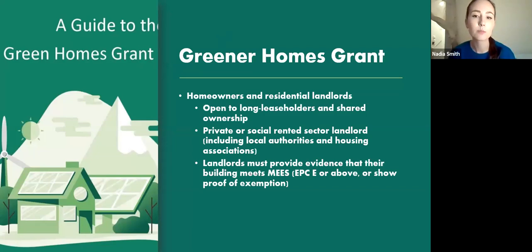But all landlords must provide evidence that their building does meet the minimum energy efficiency standards. Those standards currently stand at a rating of EPC level E or above. And if your home doesn't meet those standards, you must provide proof that you have an exemption. And this is pretty standard because all landlords have to meet those standards if they're renting their property out anyway.